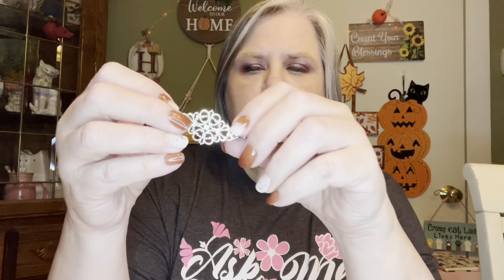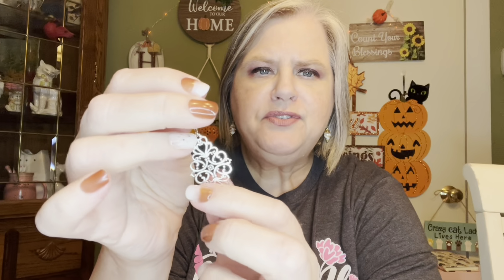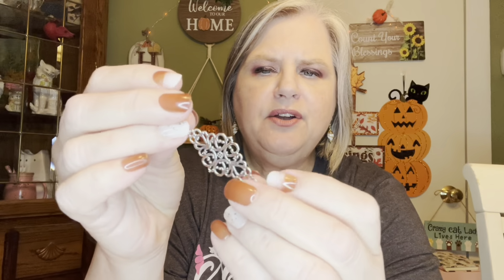This I just thought was real pretty, y'all. This was 57 cents. This is called a cardigan clip. So you have your little clips here, one on each side. And they have these in many different designs. I've shown you all some of these before. I've had some that are fancier that have pearls on them and rhinestones and things. This one is just silver, easy to carry with you.